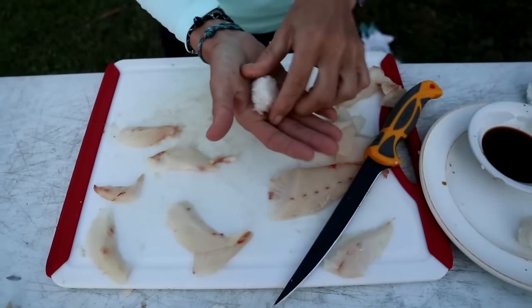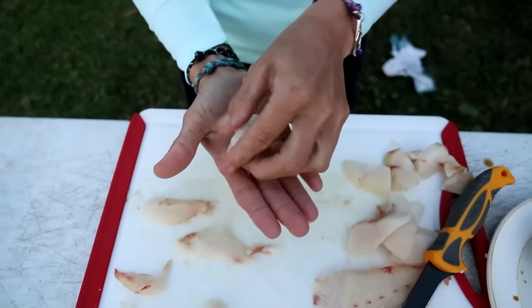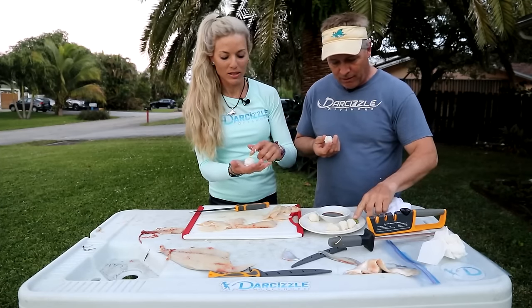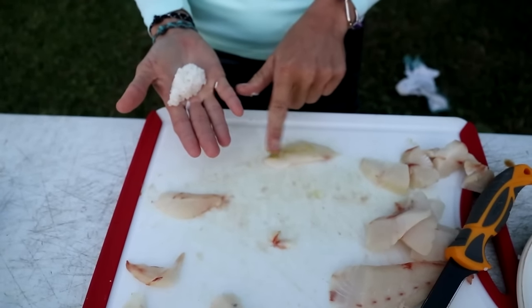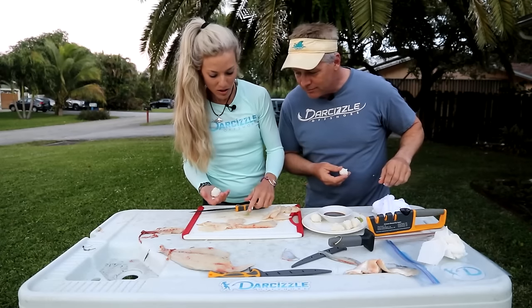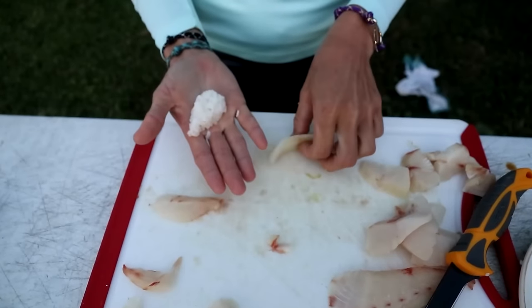You have little rice balls, maybe a little smaller than a golf ball. And then for your sushi pieces, what you wanna do is take a piece of wasabi. This piece is actually gonna be for Brian because Brian loves wasabi. And I rub it right on a piece of sushi that you wanna put on the fish. Just like that. Is that too much for you? No. Okay, that's good. I like it hot.